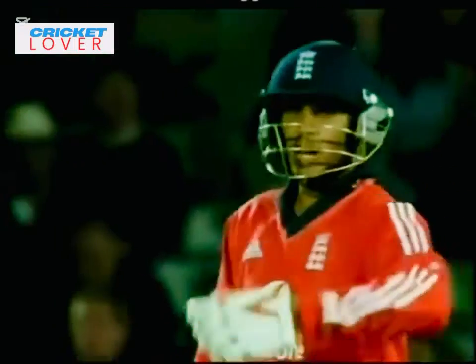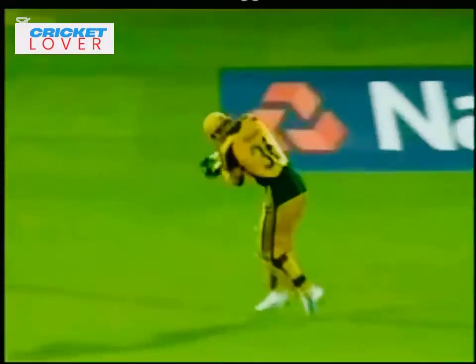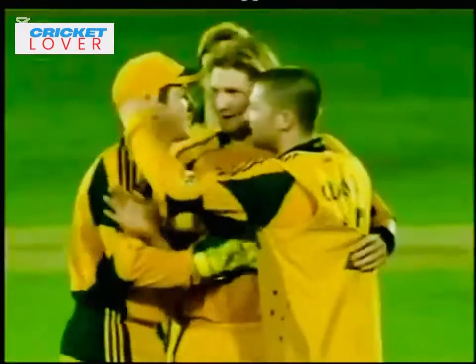Should be 2 in this for Graham Swann. And England need 2 a ball to win the game, so you could say, if you were an eternal optimist, that they're up with the rate. Out. Comfortable take for Tim Paine, a wicket for Shane Watson. Australia can start their celebrations because surely England have too much to do.